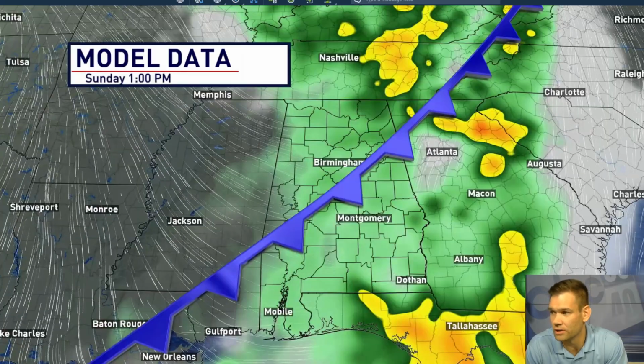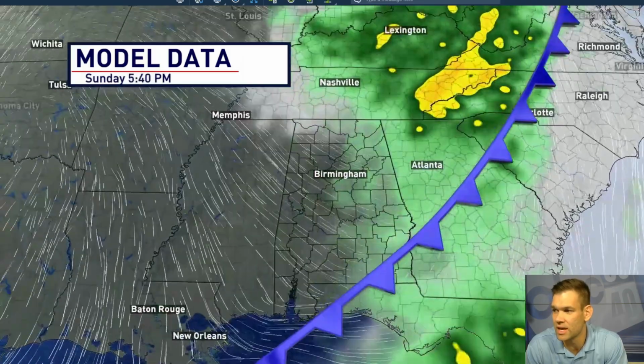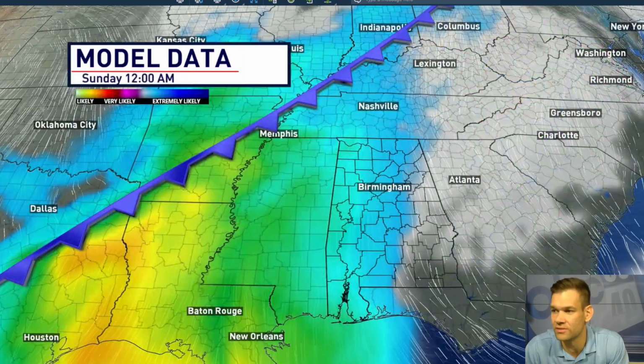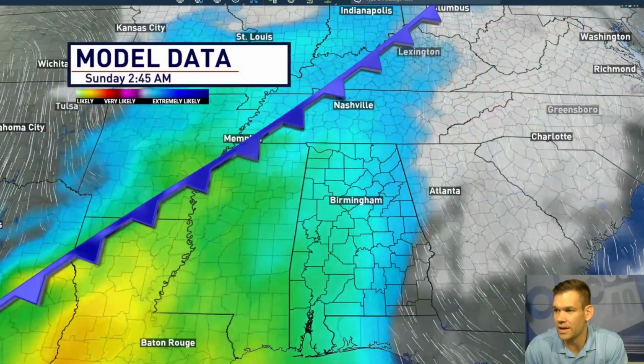So that is a look at the forecast rundown for the weekend, and hopefully that gives some clarity. As we get closer, we'll be able to hone in on some of these details and give you the most accurate forecast possible. So that's a check of your Alabama forecast.